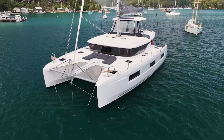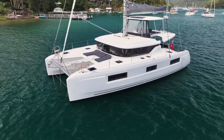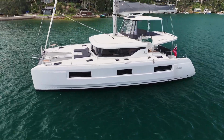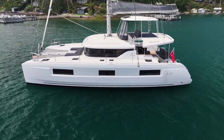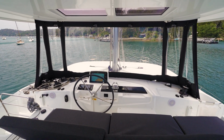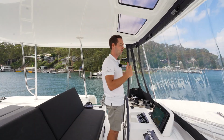Visibility to the sail is very good as well. Standing at the helm station here, I can see all the way up the rig to the top. I can see the wind vanes on the top and the forward leading edge of the sail. Visibility overall is very good here as well, because looking forward, I've got full visibility on a sports top model. We're a little bit lower down, so we do get a bit more restricted visibility forwards.